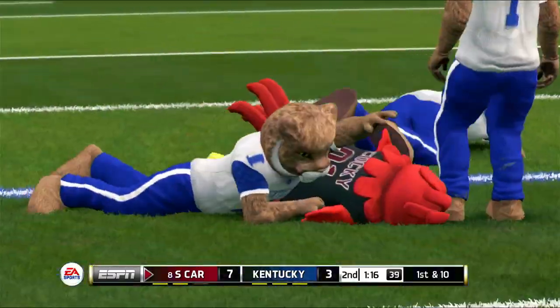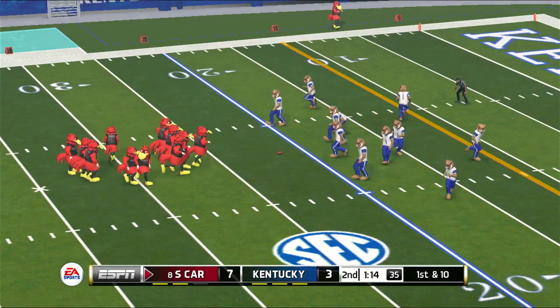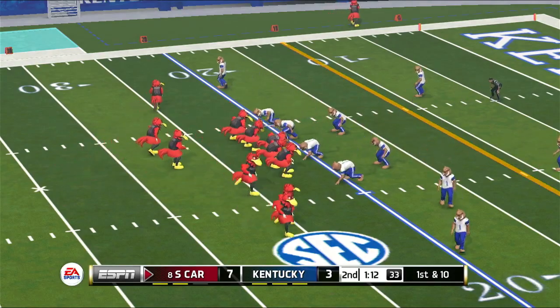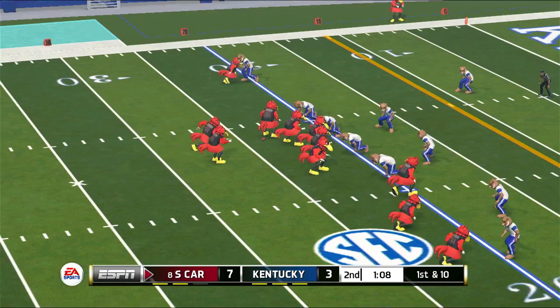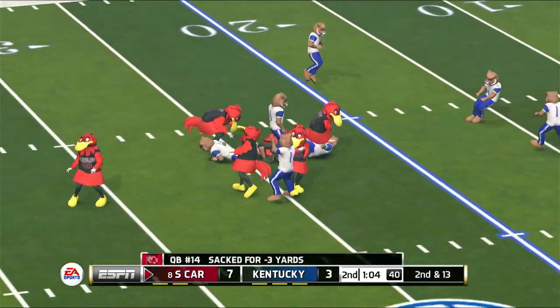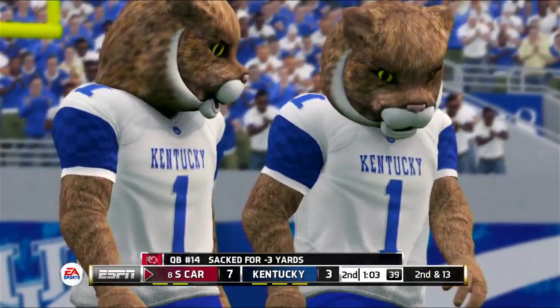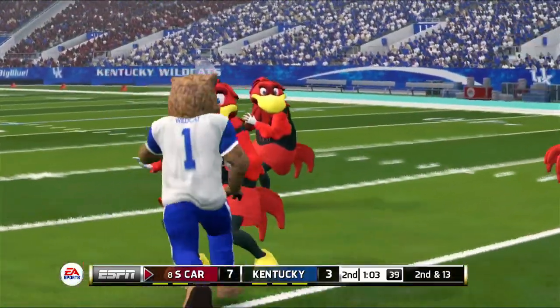What are you doing? So let's see how the defense responds now. It's first down and 10. Four down. Check Mike 40. Red, two, green. He's scrambling, and he's sacked. There's sack number four. Well, he's being forced to make really quick decisions because he doesn't have any time to throw the ball. That's going to lead to a turnover.